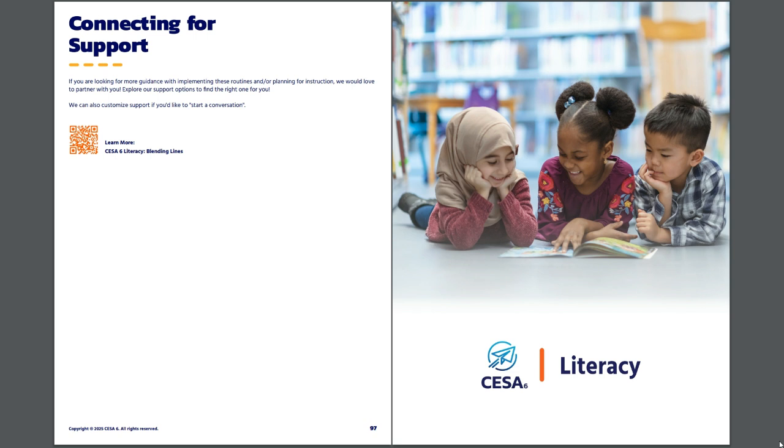CESA 6 Literacy would like to acknowledge the strong commitment that teachers have to building strong readers and writers. We know that the high-leverage Instructional Routines Toolkit will help you to target instruction with evidence-based routines that will engage your students and strengthen their reading ability. Good luck and happy reading!